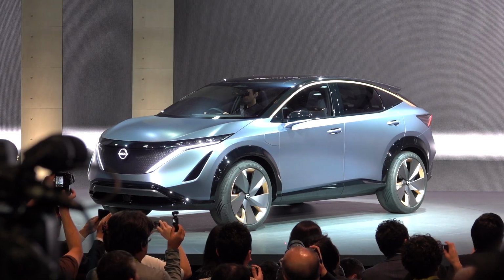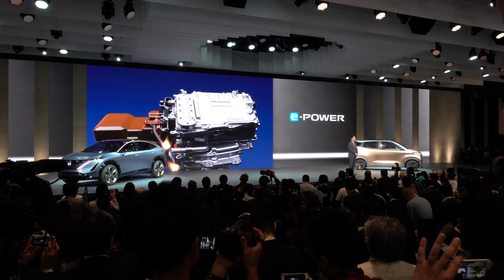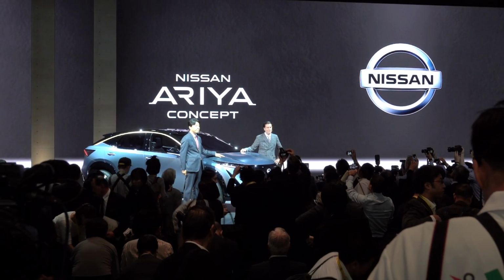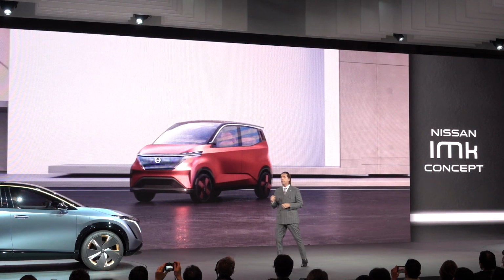The second is the Ariya, a swept-back crossover that could haul a family. Both are electric cars. There was a crush of photographers and journalists at the reveal. Fortunately, I had good access to Giovanny Arroba, a Nissan program design director who gave me some solid background on both, starting with the IMk.